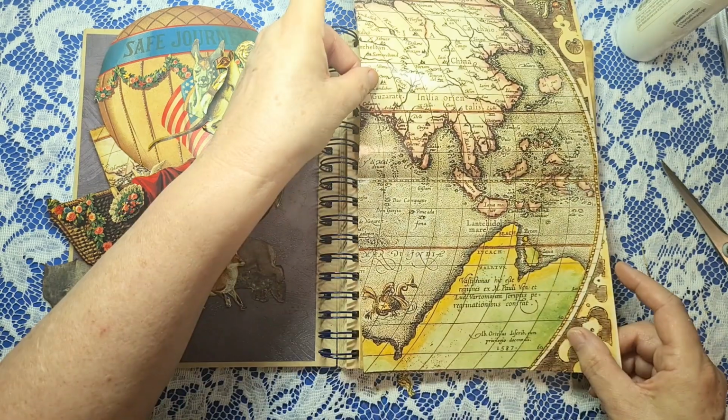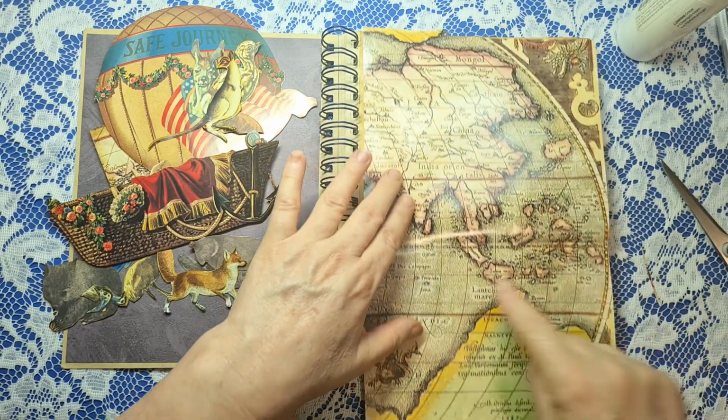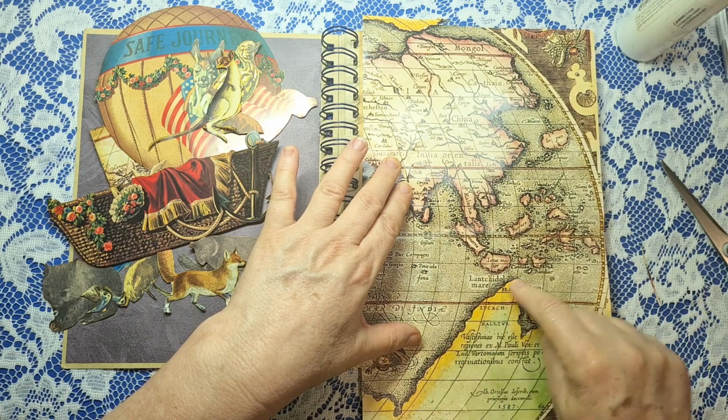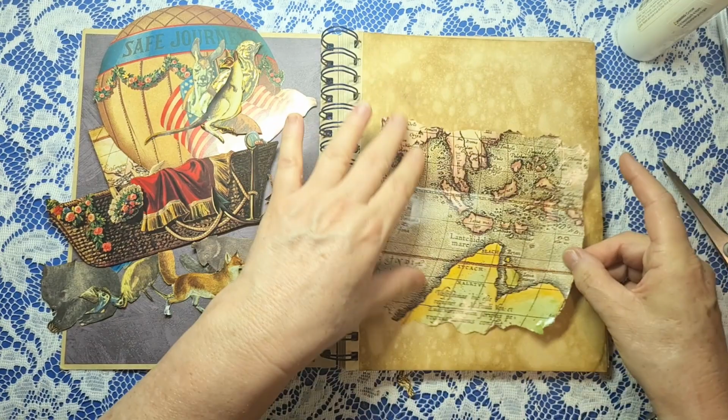Hard to tell, really. Okay, so which part? We want sort of this part, which is the top of Western Australia, I suppose. All right, well, let's just start tearing. All right, let's ink that up.